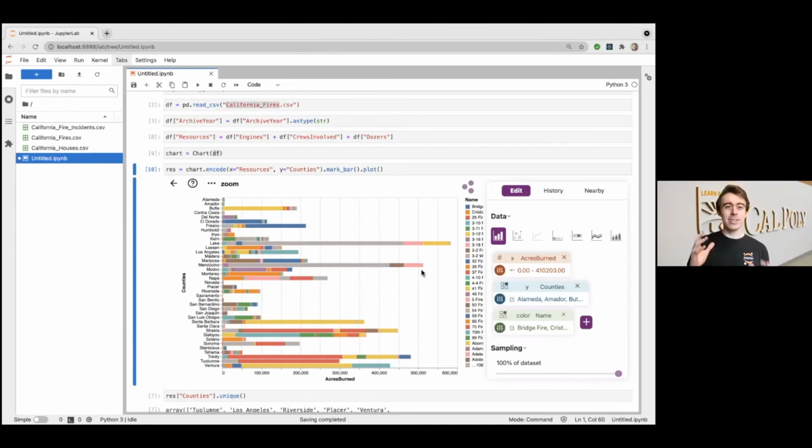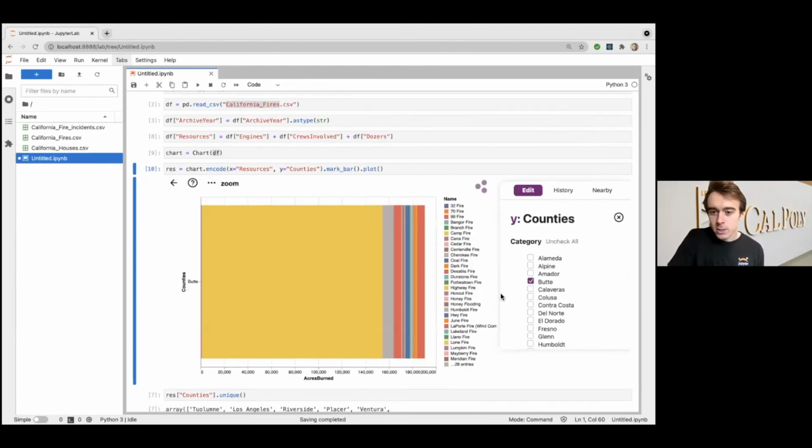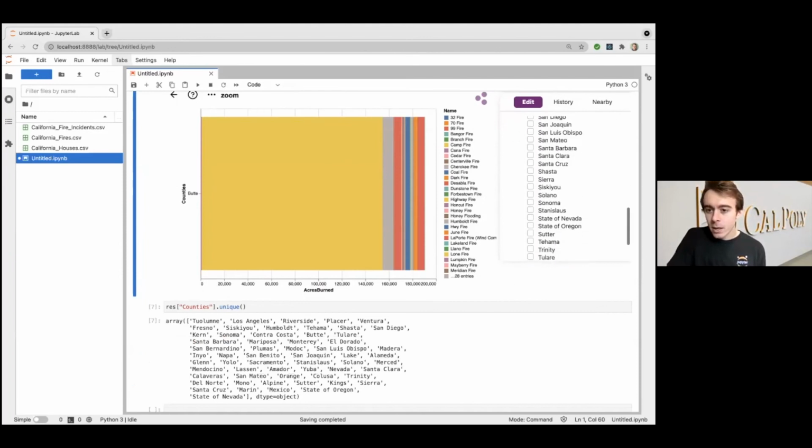You would have to take what you've done in the program, remember everything that you've done in the graphical user interface here in the chart, and then recreate it in pandas. But the amazing thing about Bifrost is I could actually take all my edits and put it back into pandas and just keep going in the code. So to isolate these two counties, all I have to do is go here and select each one individually. So I'll select Butte, and now I'll go down and select San Diego.